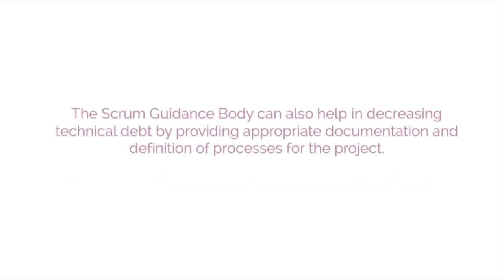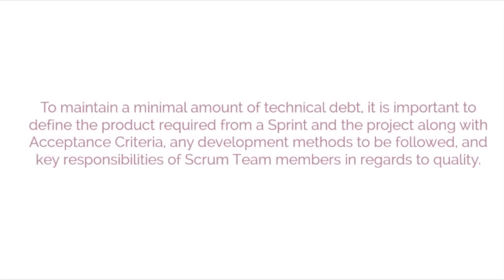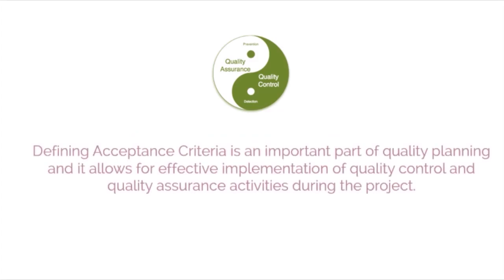The Scrum guidance body can also help in decreasing technical debt by providing appropriate documentation and definition of processes for the project. To maintain a minimal amount of technical debt, it is important to define the product required from a sprint and the project along with acceptance criteria, any development methods to be followed, and key responsibility of Scrum team members in regards to quality. Defining acceptance criteria is an important part of quality planning, and it allows for effective implementation of quality control and quality assurance activities during the project.